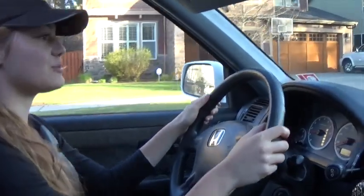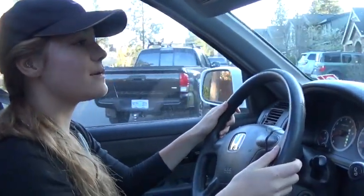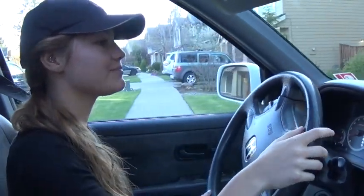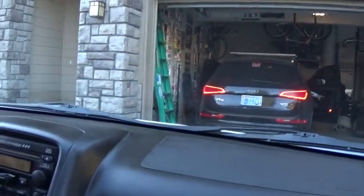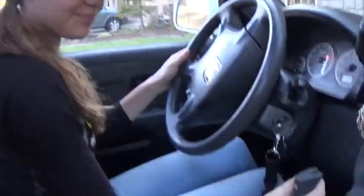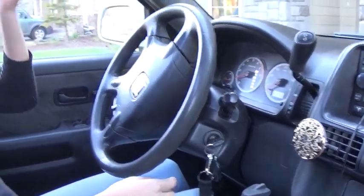Do you want me to just park right behind? Sure. So now, once we get out of this car, my CRV, you can hear the brakes squeaking, and here is the emergency brake. Kind of strange. I will show you underneath the hood.